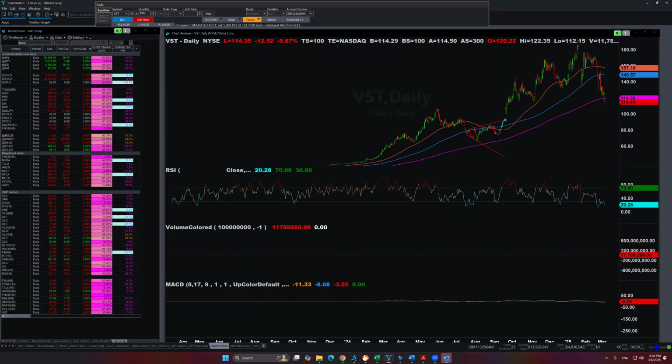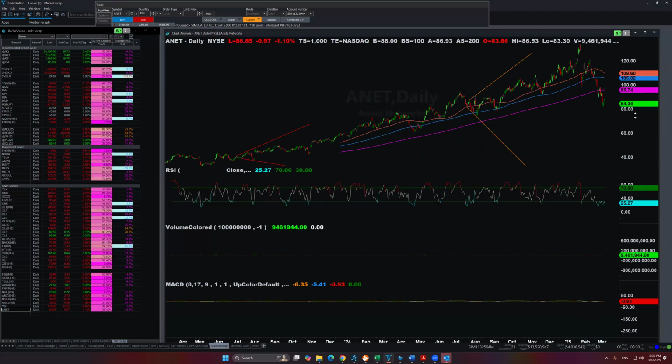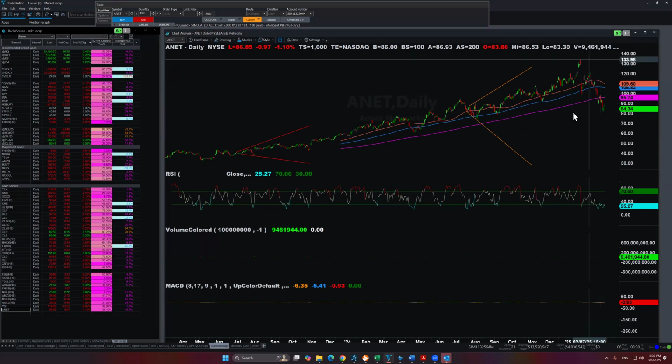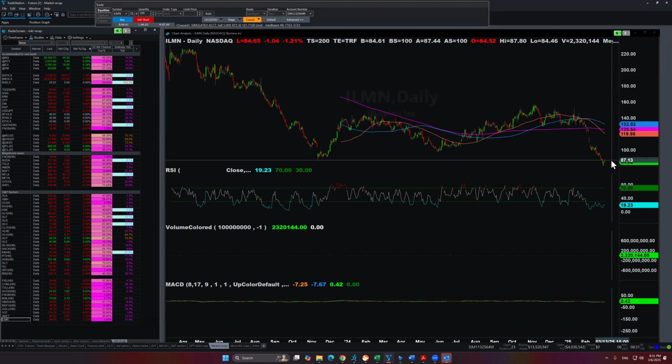Another really good ticker is ANET. This ticker was our love for a while and it went out of control. Now it's coming back to the W bottom. If you want to add some, it's a perfect time to add. In the long run, this guy can go back to 140 again. There are so many good tickers. We can't just get everything. And this ticker, I really like this ticker too.